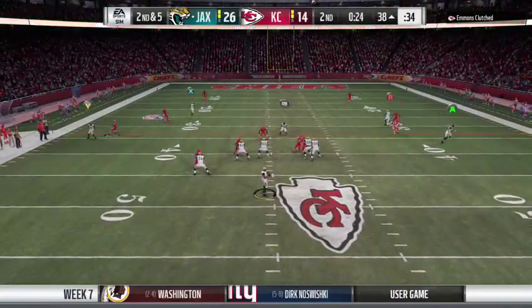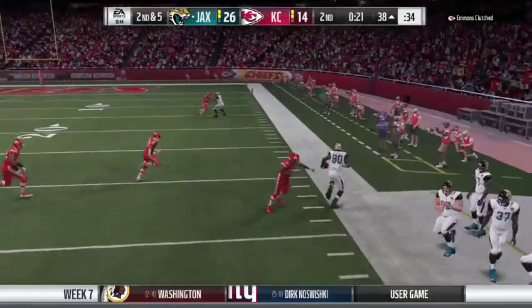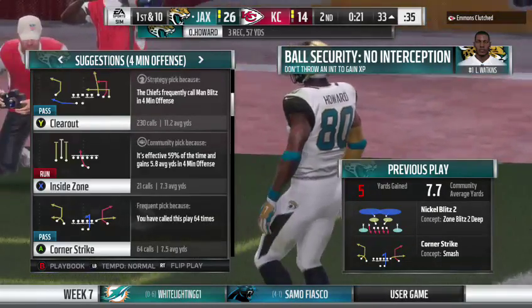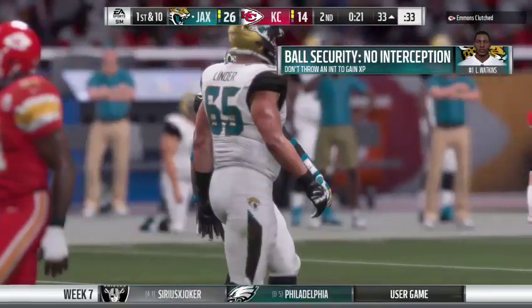Out of the gun, they'll look to throw. Throw right side, caught by O.J. Howard. And he gets this down inside the 35 before going out of bounds. They get 5 out of that one, and it moves the chains.